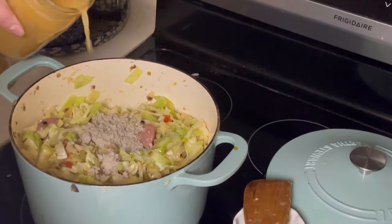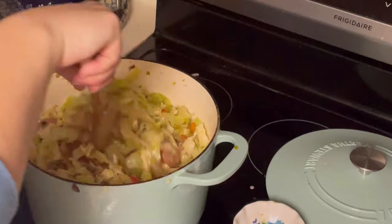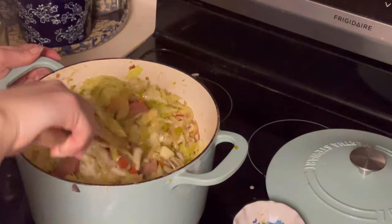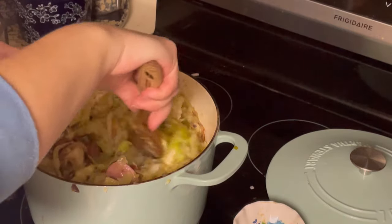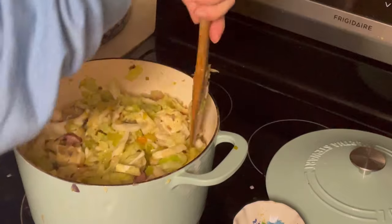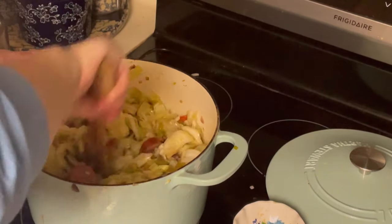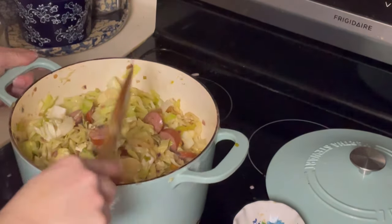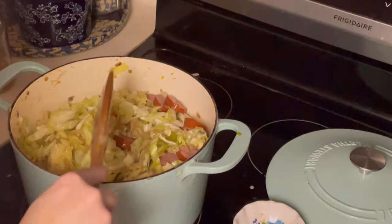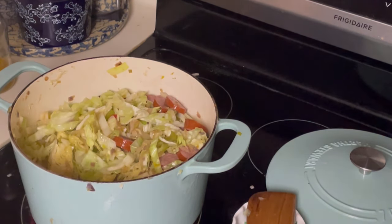And then our turkey broth. Starting with a quart, and we're going to see how that does. And from the looks of it, I'm definitely going to need at least another quart. There we go. We're going to need another quart. We have 4 minutes left until our quiche should be ready. Let me grab another quart of that.